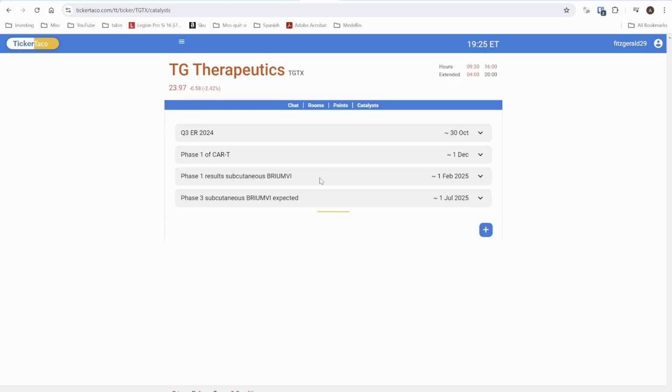This could move the needle a little bit more because we might get some more colour on the delivery method. Here I'm really hoping they show that they have a better delivery method than the Ocrevus product. Finally, about halfway through 2025, they should be announcing the phase 3 subcutaneous Briumvi trial. If they can keep this timeline as expected, then this could be a good boost for the company.